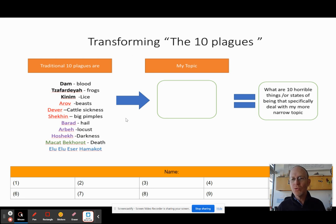How do you do that? God used might and force and horrible things. What would you use? That's what I want for your 10 plagues. Write your name on your slide and write the 10 things you would think of. Okay, that's task number 6, I believe.